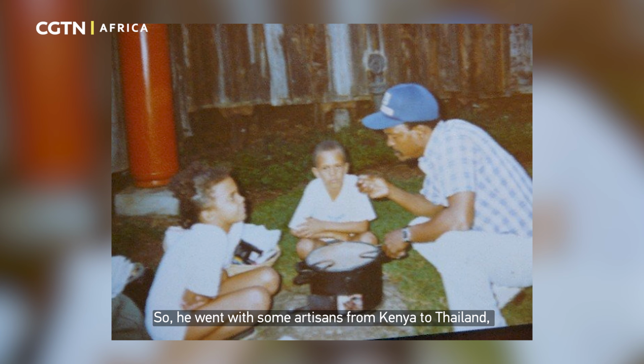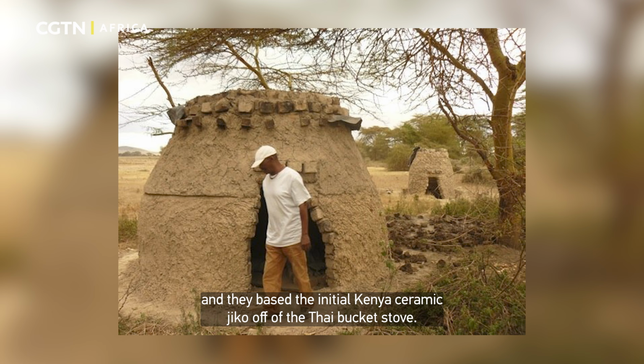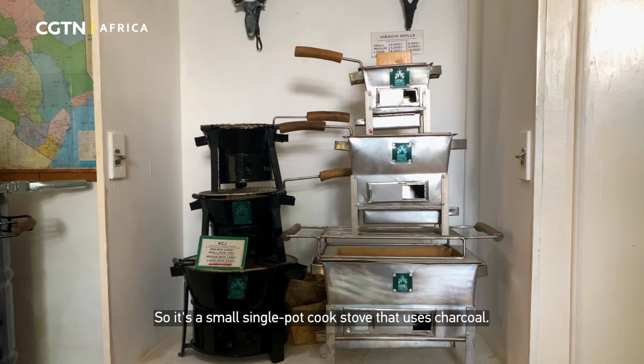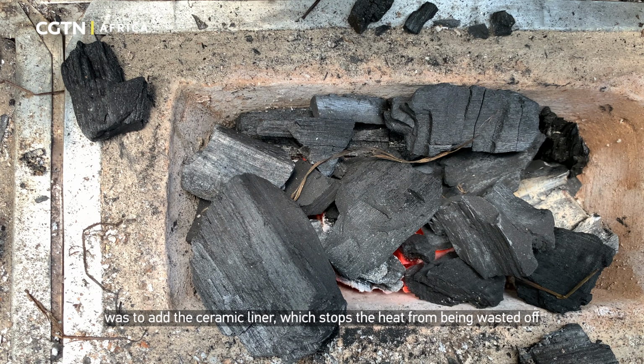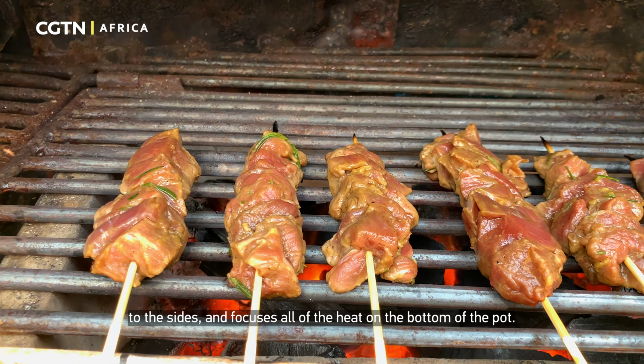So he went with some artisans from Kenya to Thailand, and they based the initial Kenya ceramic jiko off of the Thai bucket stove. So it's a small single pot cook stove that uses charcoal, and the big invention was to add the ceramic liner, which stops the heat from being wasted off to the sides and focuses all of the heat on the bottom of the pot.